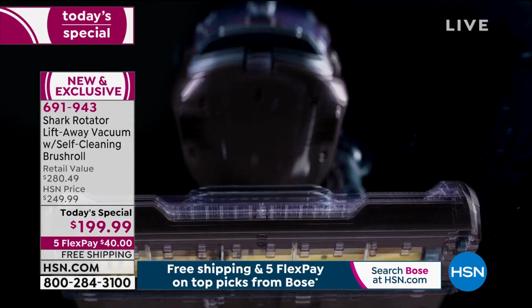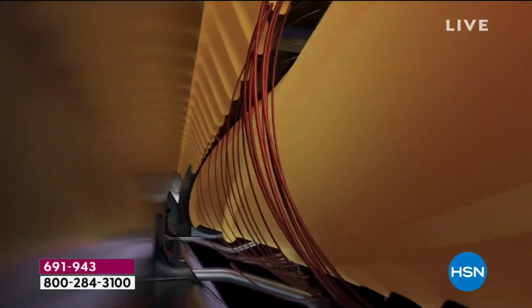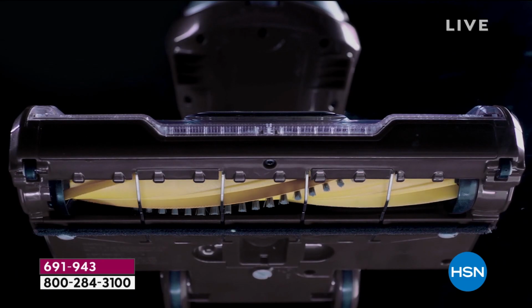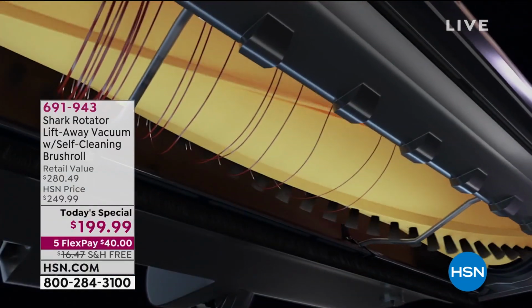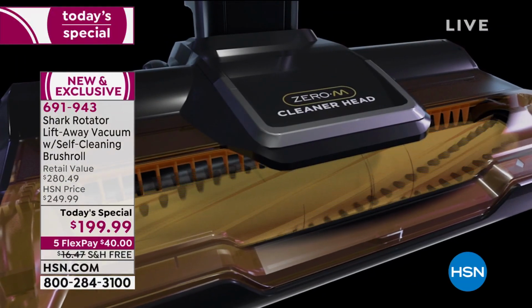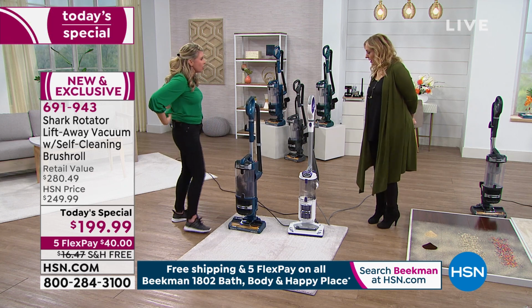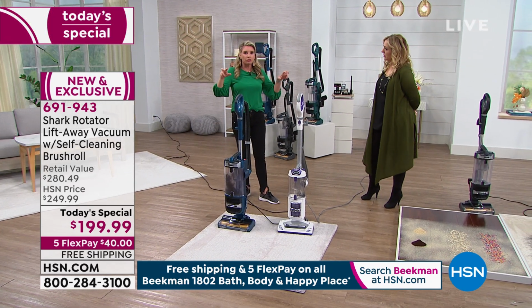So we call this the self-cleaning brush roll, and that's exactly what it is. You can see there that there are those yellow flaps, right underneath the bristles. That's going to prevent a very tight hair roll on the brush. It prevents it from getting tight. So there are these combs, right about here. See those combs, Helen? Those combs grab the hair, because it's loose, and they flick it back into our extra large canister.